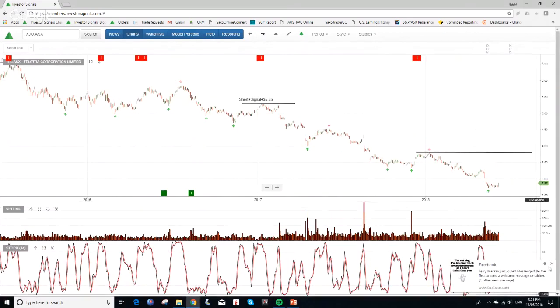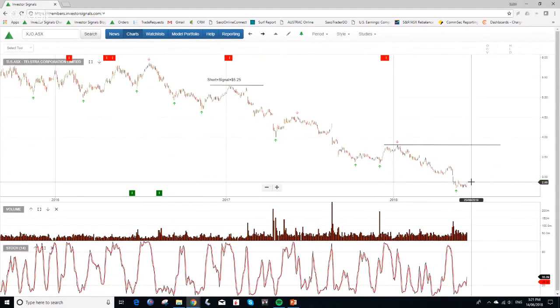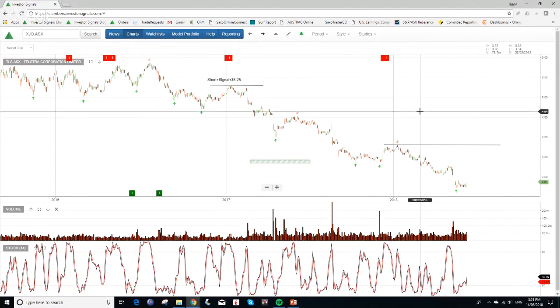If we have a look at Telstra here, we may be coming into a positive catalyst. They've got their investor meeting, a presentation on the 20th of this month, and there's speculation that we might see a much more aggressive cost-cutting exercise announced. There's even speculation that we may see Telstra announce a breakup of the company into two separate divisions.